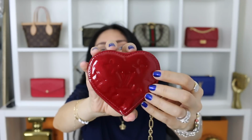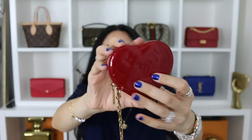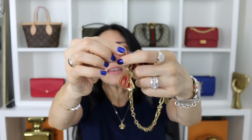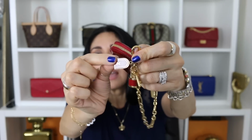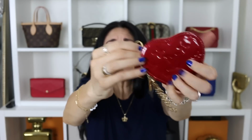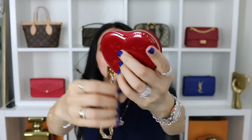I absolutely love this color. There is zero color transfer on this monogram vernis. But what I love the most is this little chain, because it comes with this little chain. You have a D ring here, and then you also have these charms. You have a luggage tag, a key, and a lock. How freaking cute is that? Absolutely adorable. Then you open it up, and it did come with the texture card. And on the inside, it is leather lined, and it says Louis Vuitton Paris, made in France. But come on, this is adorable.